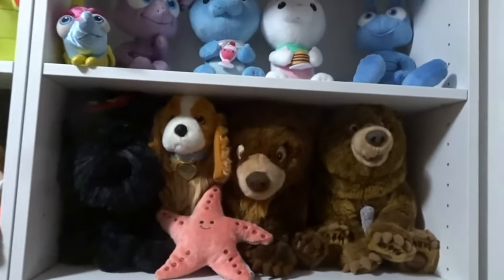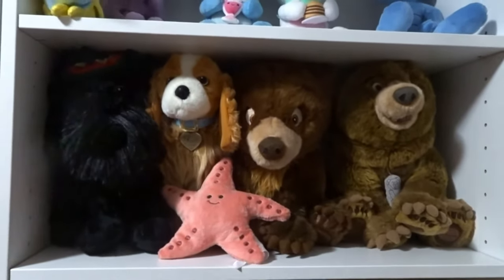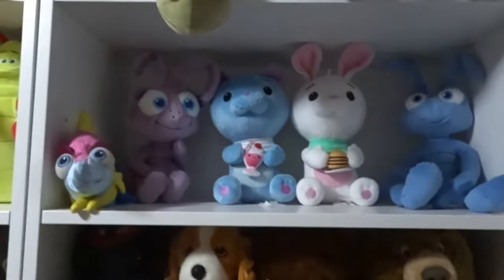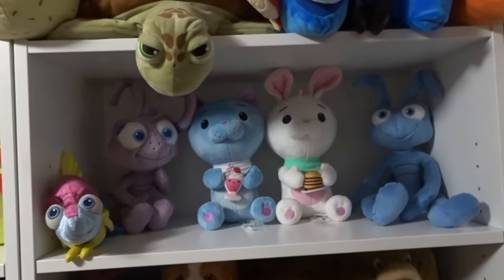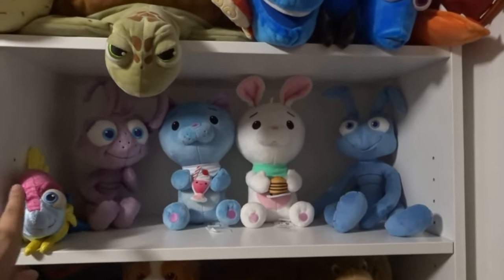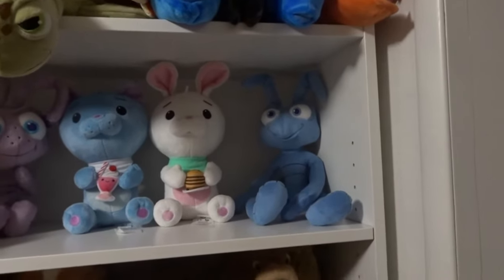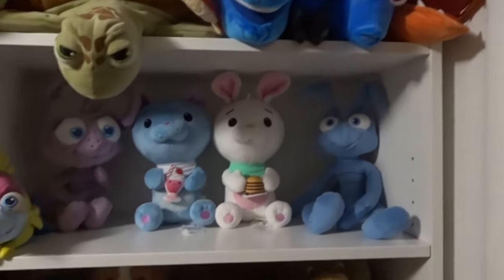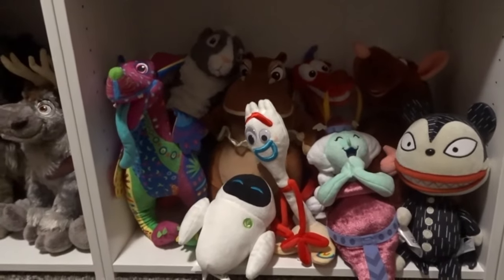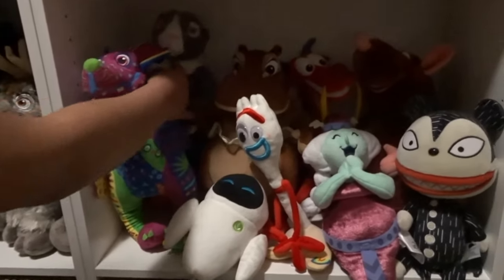Okay. In the fourth row, I have another Santa Paws dog. I have Peach from Finding Nemo, the live-action Lady, and Koda, and Kenai from Brother Bear. In the fourth row, I have Tad from Finding Nemo, Dot from A Bug's Life, and then I have the Kitty Milkshake and the Pancake Bunny from Ralph Breaks the Internet, and then I have Flik also from A Bug's Life.